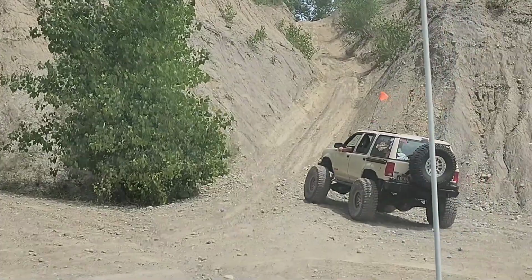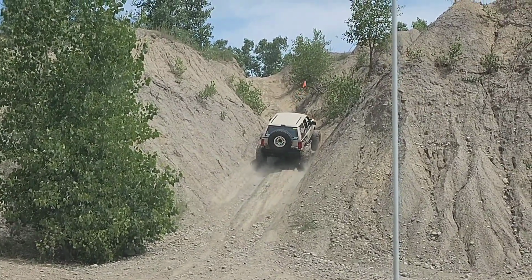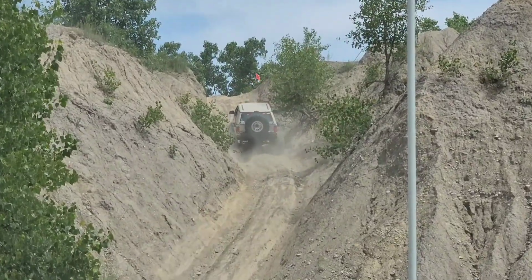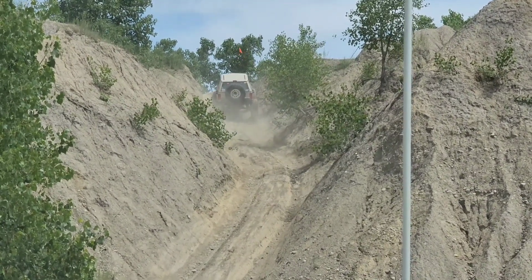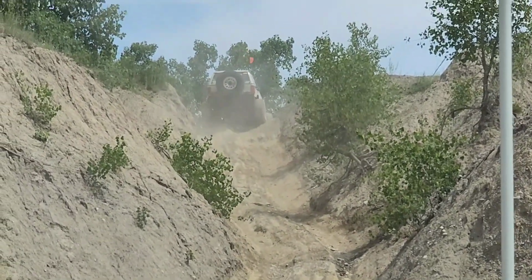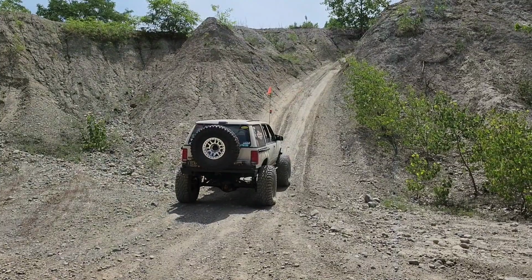So if you really like hill climbs, Bundy Hill has a lot of them. There's one feature in the park called Devil's Hole. It's a huge, huge hole that was mined, and all around the perimeter, there's various hill climbs. There were a couple new ones this time that haven't been there in the past, and they were definitely steeper and had a little bit more of an S-turn as you're going up. So really fun.